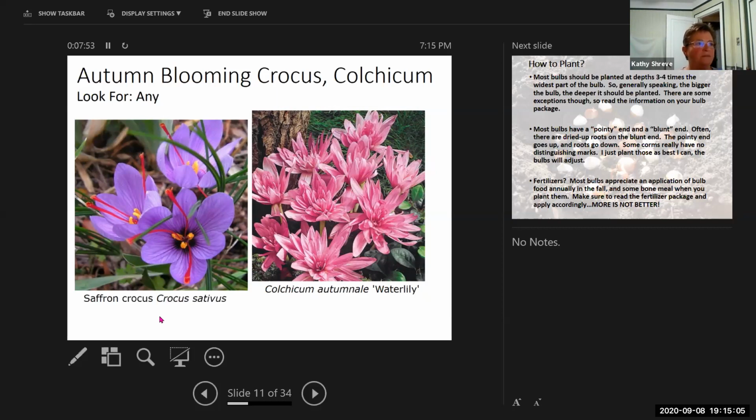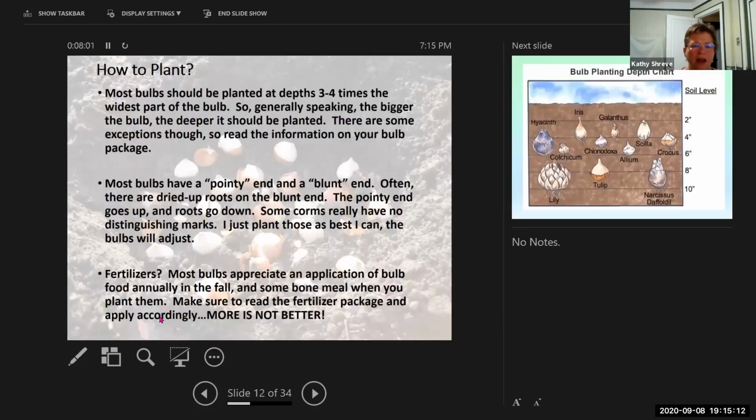So how to plant. Now that you've decided which bulbs you want, you should start thinking about how to plant them. Most bulbs, as a general rule of thumb, should be planted at depths 3 to 4 times the widest part of the bulb. So if you've got a 3-inch bulb, that should be planted about 9 inches deep. Generally speaking, the bigger the bulb, the deeper you should plant it. There are some exceptions, though, on the more exotic things, so read the information on your bulb package. It should have that on there.